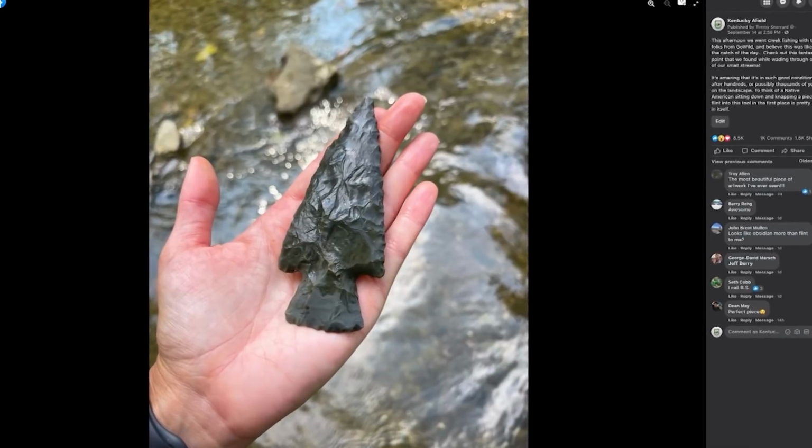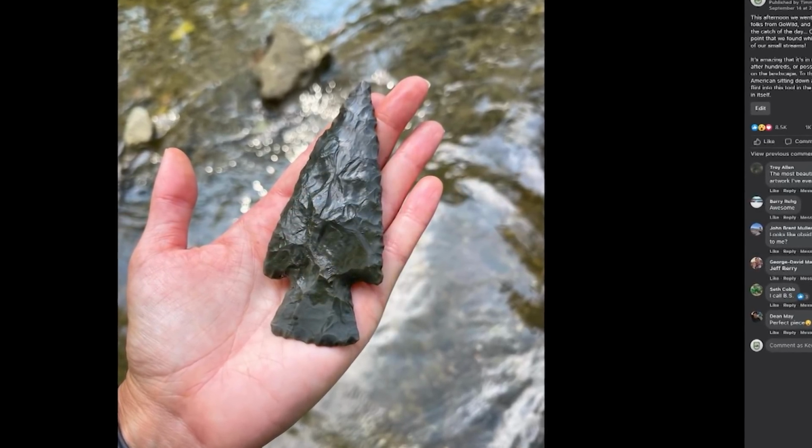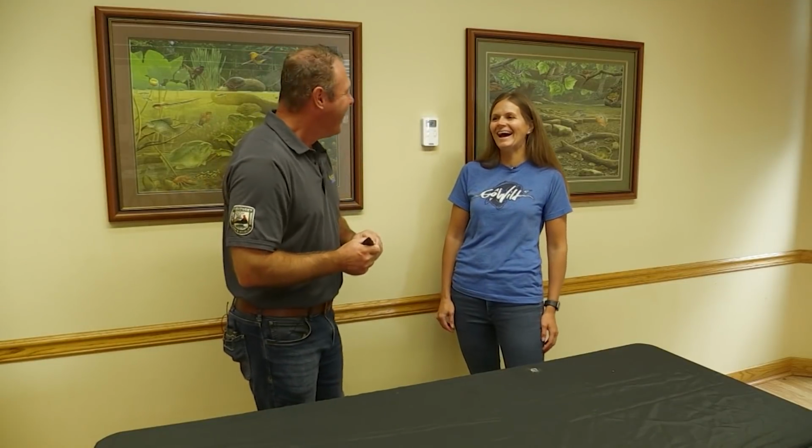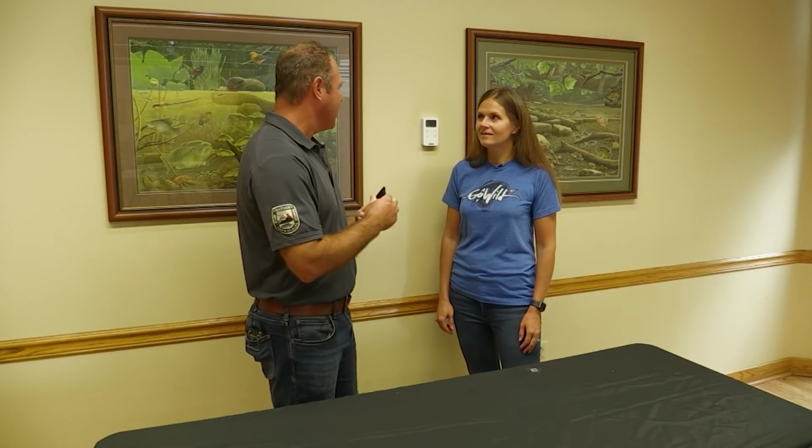So we took a picture of your hand holding this on social media, and it went crazy. It went wild. People were commenting it's the greatest find ever, that they've never seen anything like it, and then a lot of people were saying that's fake.